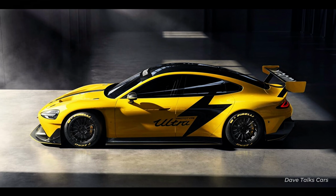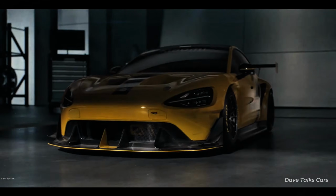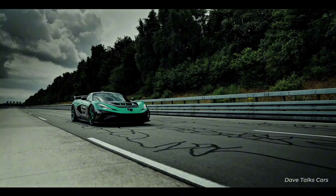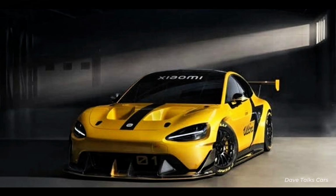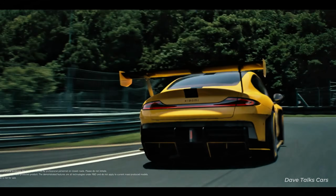The Xiaomi SU7 Ultra exists. It's on the road. And it just beat a $3 million Rimac Nevera around the most brutal racetrack on Earth by just over 0.3 of a second in a sedan that costs $73,000. But here's what most people are missing. The lap time is almost beside the point. The real story is what's underneath that car.